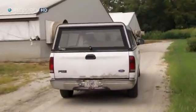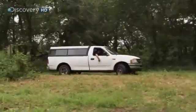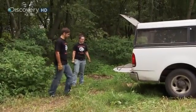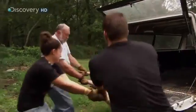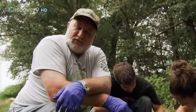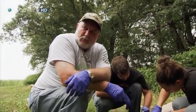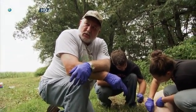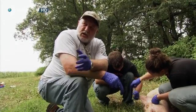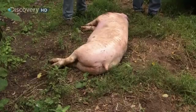The carcass is brought to Dr. Haskell's own research facility in upstate Indiana. As the pig decomposes, they will study the evolution of the blowflies growing on it. The reason we're using pigs in our experiments is that we found that the pigs will approximate human decomposition almost identically with regards to the insects that they attract.